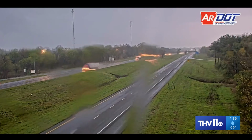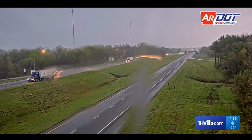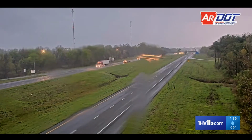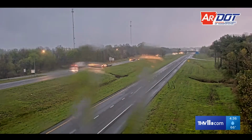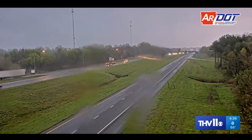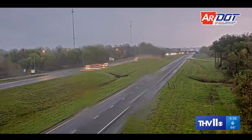We have a shot, if we want to take it from Prescott, one of the ARDOT cams, I believe, along I-30, just showing some heavy rainfall. If Roger, you want to pull that up for us, we'll take a quick look at it. Okay, that's the area. This is I-30, of course, near Prescott, Arkansas. The area of rotation, as Nathan was talking about, is passing just northwest of Prescott now. Some very heavy rainfall, some very dark and ominous clouds out there with that tornado warned storm.